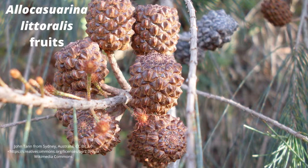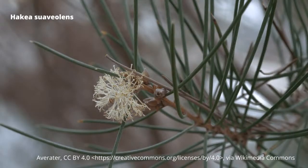Let me go to another large shrub. Large shrub, some may call it a small tree. Now, I couldn't get a photo that I was allowed to use of the form. But this is Hakea suaveolens, otherwise known as the sweet hakea. A couple of reasons why I have got this up here and why I picked it over a number of the other common hakeas. One, you can see the flower there. It's quite small.